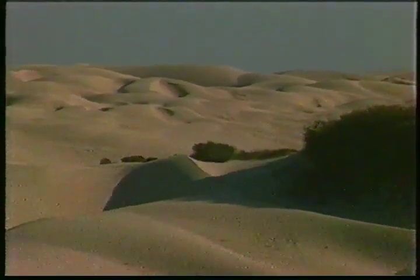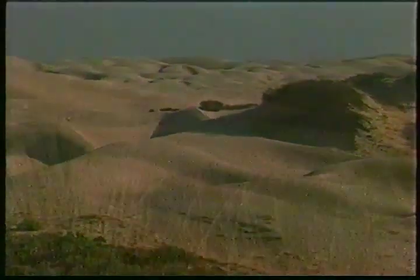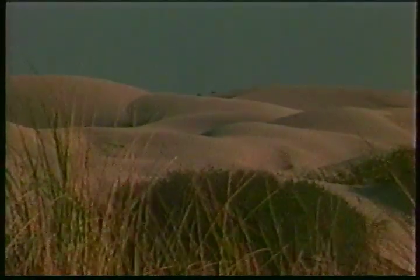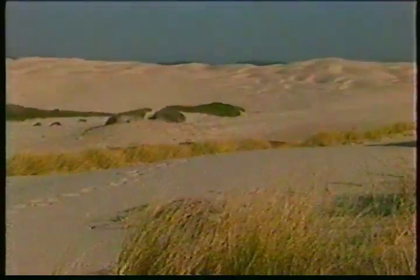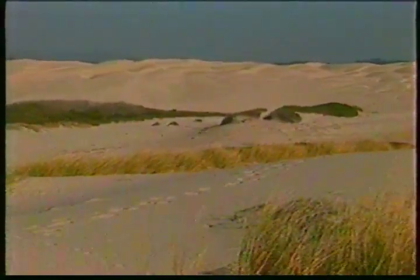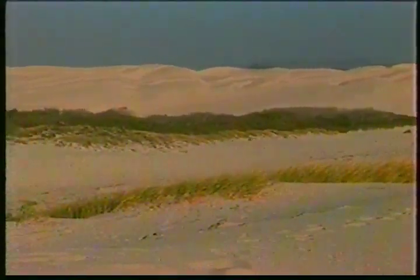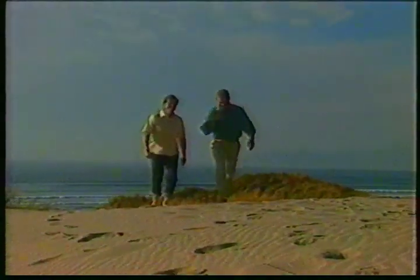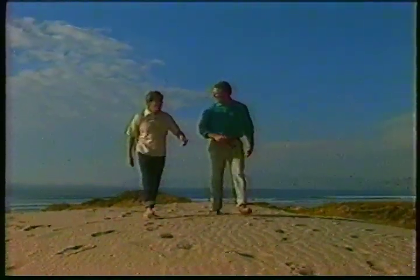When you first see them, you're overwhelmed by their size and their beauty. These huge sand dunes which go on for miles up and down the Central Coast. Now, these are part of the Oceano Pismo Dunes, located about 15 miles south of San Luis Obispo. I was brought here by Norm Hammond, a local resident who's done a lot of research on a group of people who over 60 years ago used to live in these dunes.